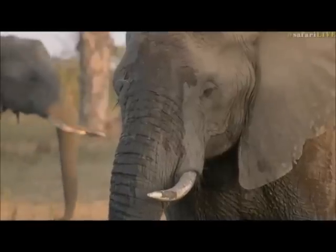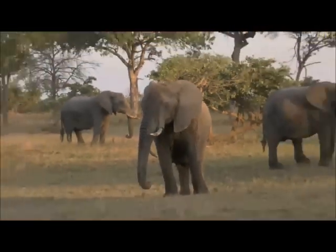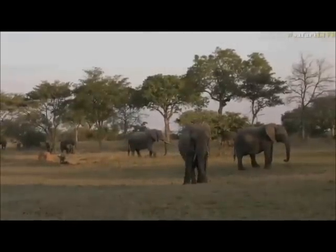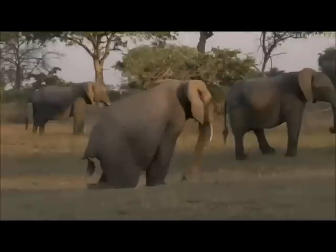And a lot of the females have actually come closer to where she is. I wonder if she's not communicating with them, telling them, I'm not quite right, I need to rest here. And the rest of them will slowly start to come this way. She looks like she's going to sit down again.